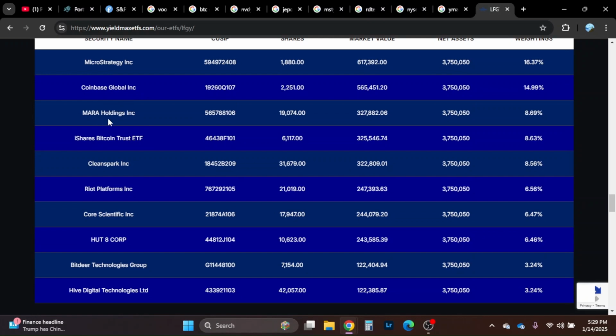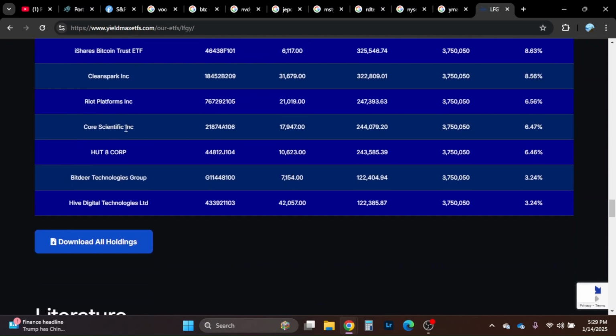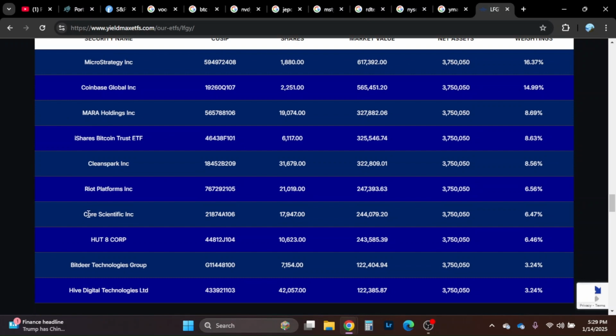We have MARA, we have iShares Bitcoin Trust, CleanSpark, Riot, Core Scientific. It seems like these are all companies that are crypto related or probably have a bunch of Bitcoin or crypto on their balance sheet, similar to MicroStrategy. I'm not going to lie to you guys, some of these companies I don't recognize. Core Scientific, BitDeer Technologies Group, Hive Digital Technologies. I mean, I don't know. You guys let me know. Do you guys know what this is?